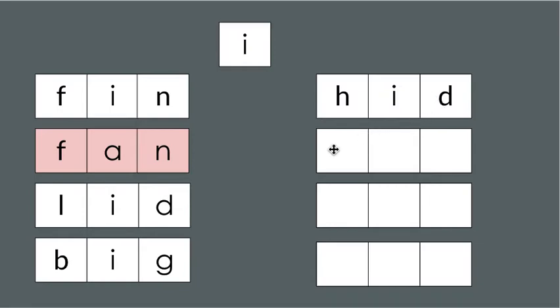This time the word is hip. What's the word? Hip. Go ahead and stretch those sounds. Think about the pattern that you hear, and then write the sounds. Hip. Let's check how you did.